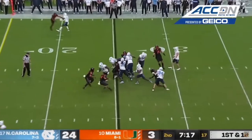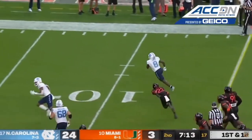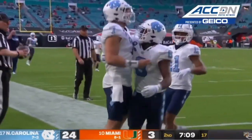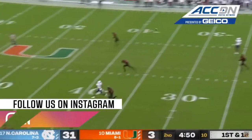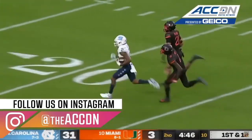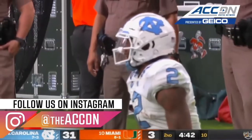Sending messages to big hitting safeties and then breaking tackles and going for the end zone again. This is getting ridiculous. Heels stretch the lead. That's, I love that. Howell from the goal line for Brown. He's got it. 3 Canes trying to chase him down. And he's finally tackled at the 5.